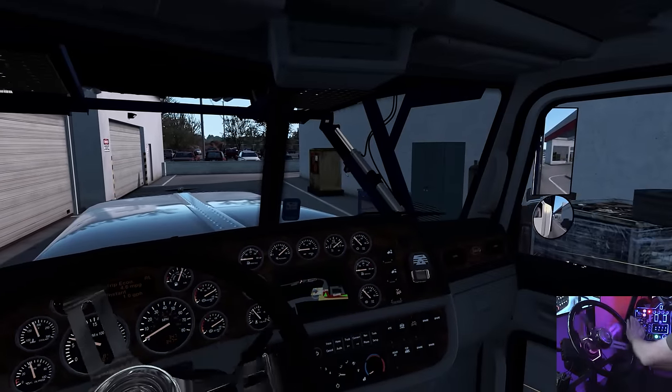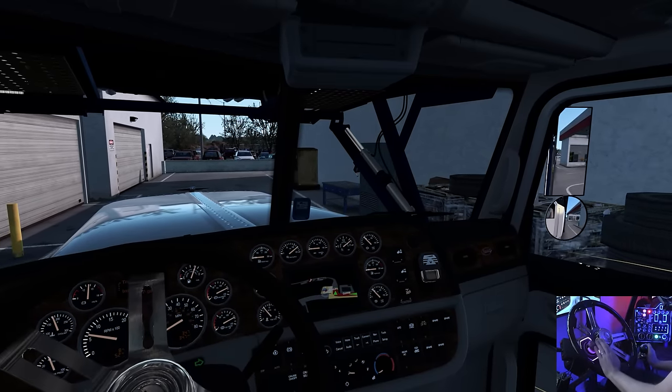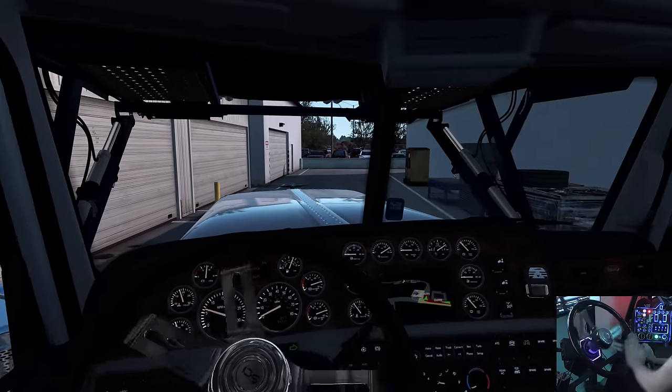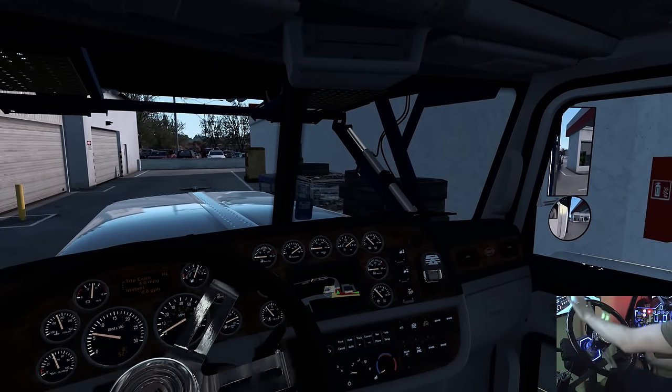Now, once we get back in there, I don't know. We'll see how that ends up being. And this building kind of juts out at us a little bit here. So there is that. I just need to be able to see what I'm doing. There we go. No, this is looking good.